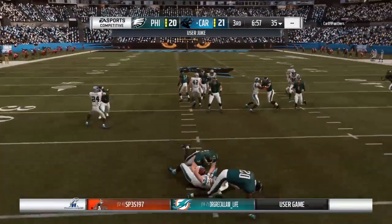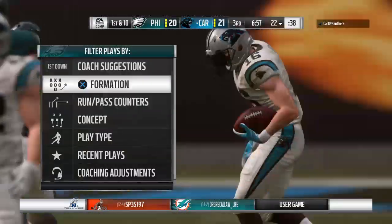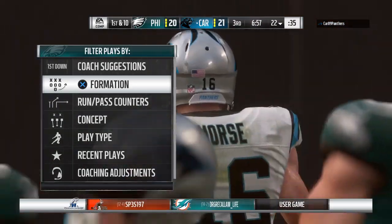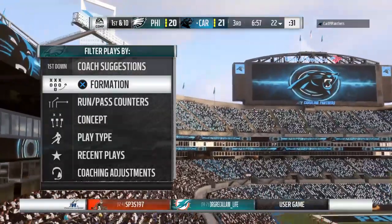Oh, a nifty juke there. Not much fun for a guy trying to tackle him. Out come the Panthers. They'll have it first on offense in the 3rd quarter. They have the lead. Now they'll be looking for some separation here as we begin the 3rd quarter.